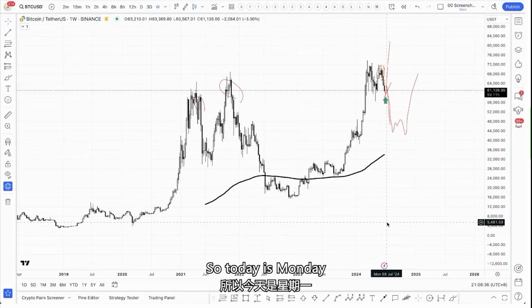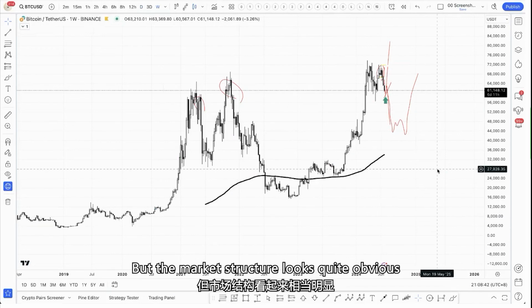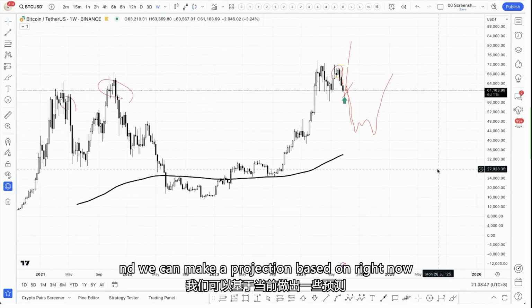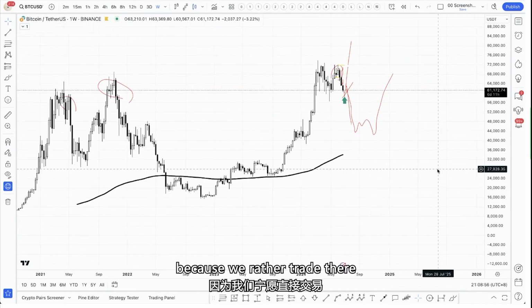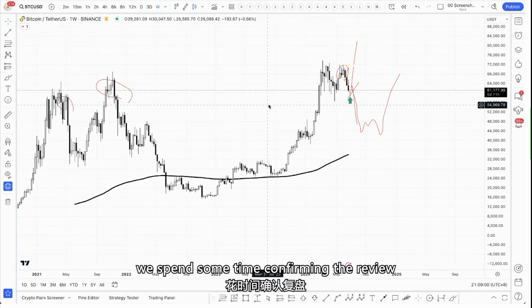So today is Monday, June the 24th, 21 o'clock right now. It's before the US market open, but the market structure looks quite obvious and we can make a projection based on right now. We don't need to wait for 1 to 2 more hours until the US market open, because we would rather trade directly rather than spend some time on the review.